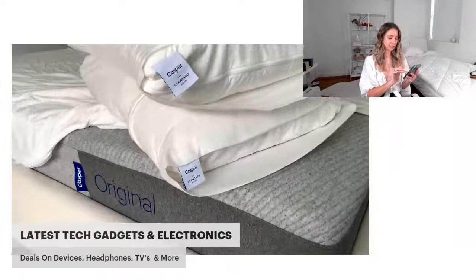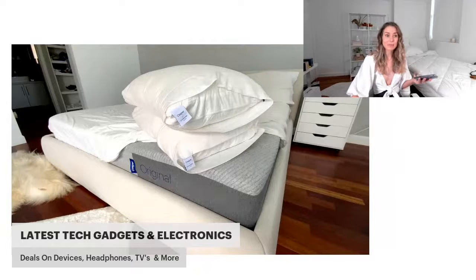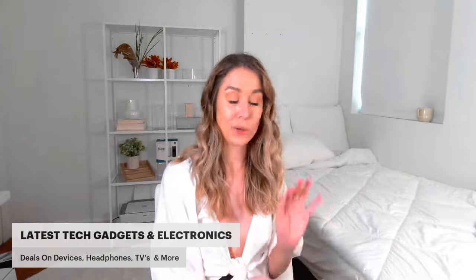I wanted you guys to have the Casper pillow in case you wanted to go look at that. Next up, we have the Casper pillow so that you guys have access to this great deal happening at Casper. Any of the Casper mattresses and pillows are on sale right now. Highly suggest going to check those out.